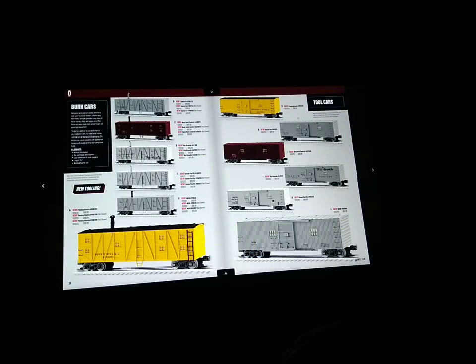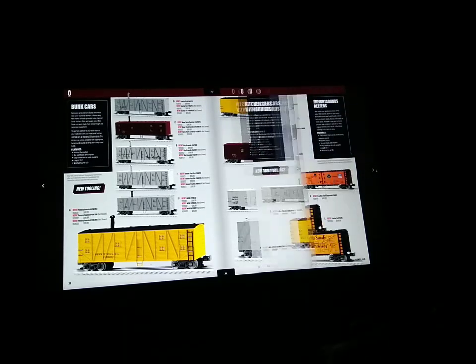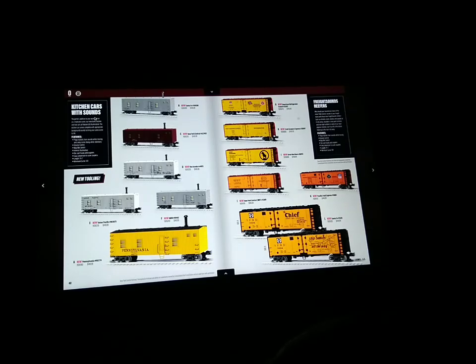They have the bunk cars. They have Santa Fe, New York Central, Rio Grande, Union Pacific, MOW, and Pennsylvania. And they also have some tool cars, which are the Pennsylvania, Santa Fe, New York Central, Rio Grande, Union Pacific, and MOW. They also have some kitchen cars with sounds. They have the Santa Fe, New York Central, Rio Grande, Union Pacific, MOW, and Pennsylvania.